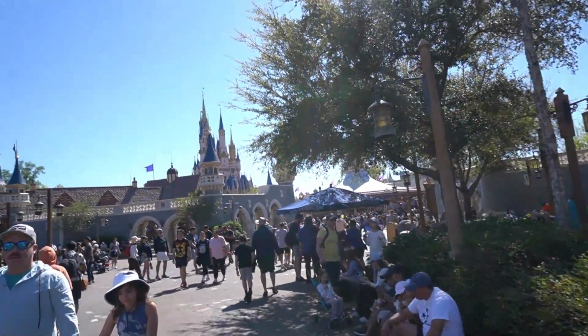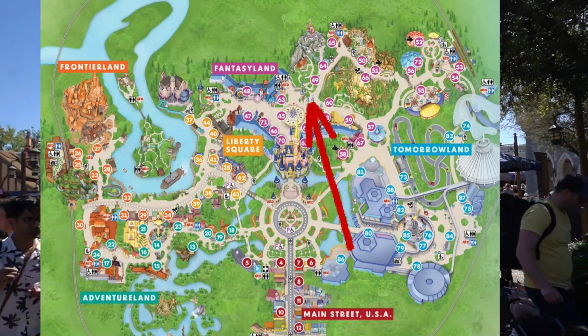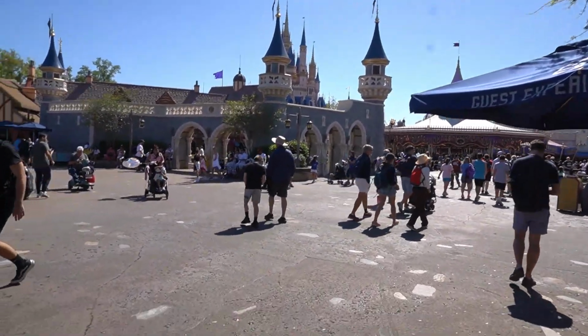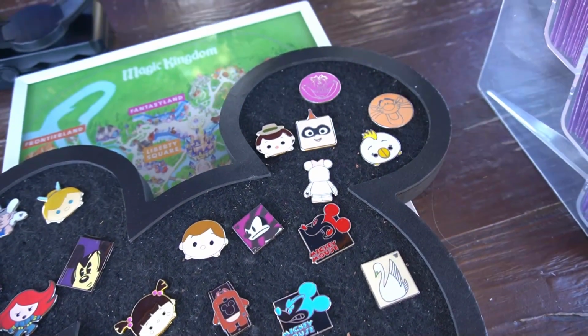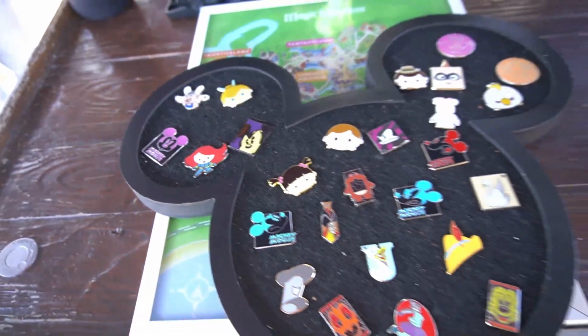And so this guest experience team is right next to where the Seven Dwarfs Mine Train is, and in front of Enchanted Tales with Belle. And they've got their board out. Let's look at it. Hi. We got evacuated from the pirates before, and they gave... Perfect, thank you.